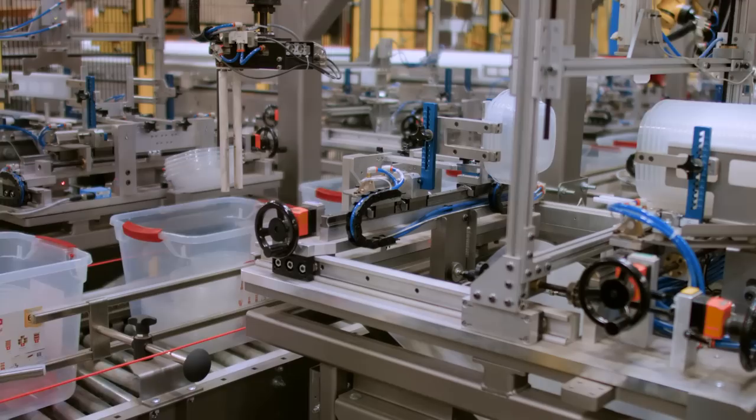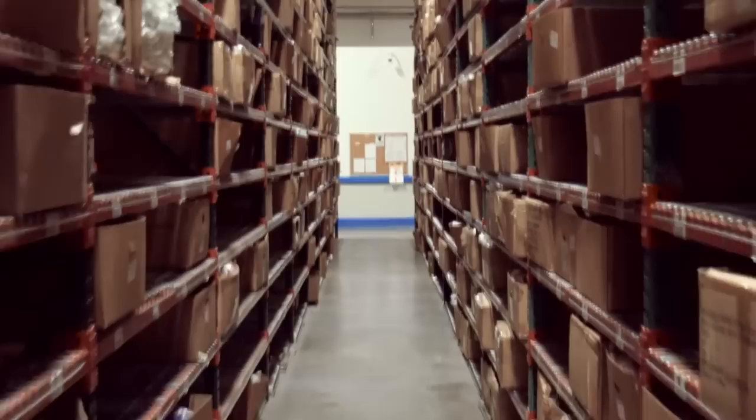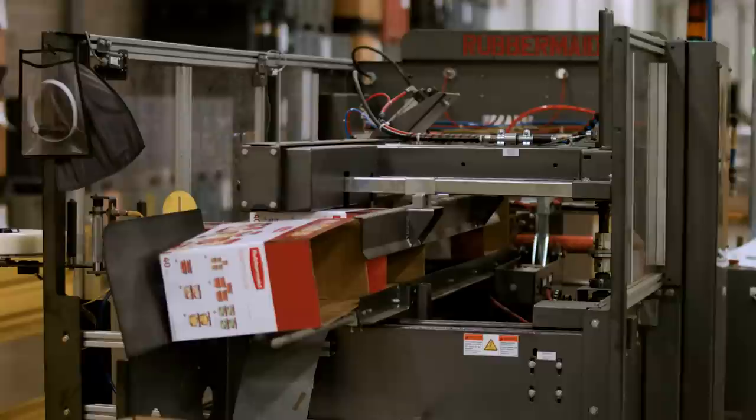We decided to work with Bastian Robotics because their project management team was very knowledgeable of our business, our products. They put a lot of time and effort into understanding what our needs were. Our parts are made in injection molding in this facility, so we mold the parts here. Then we store the parts in the warehouse. And the parts are moved to our pack and assembly operation within the same warehouse.